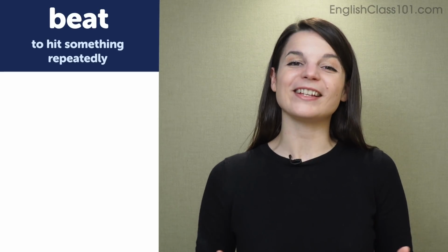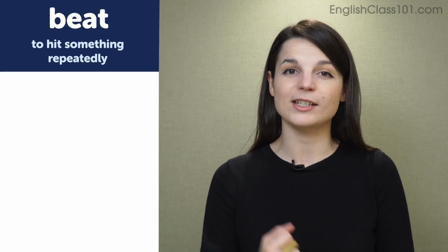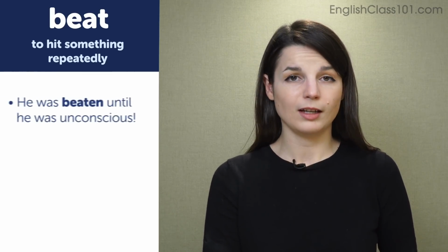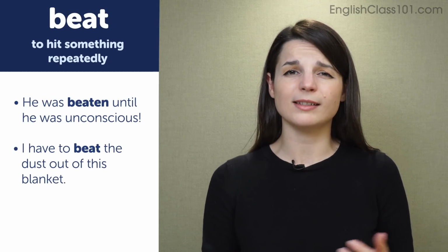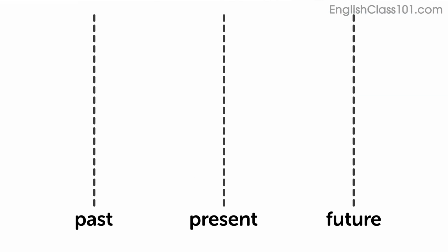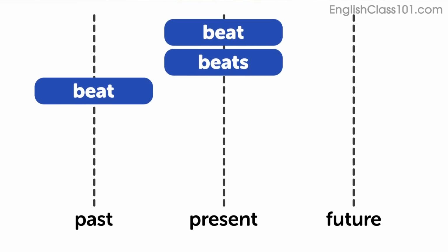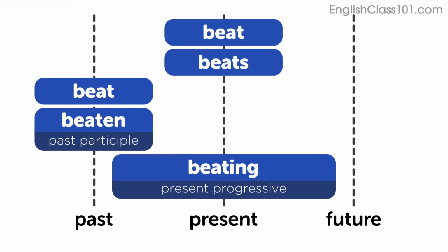Let's start with the basic definition. The basic definition of the verb beat is to hit repeatedly, to hit something repeatedly. Examples. He was beaten until he was unconscious. I have to beat the dust out of this blanket. Let's talk about the conjugations of this verb now. Present, beat, beats. Past, beat. Past participle, beaten. Progressive, beating.